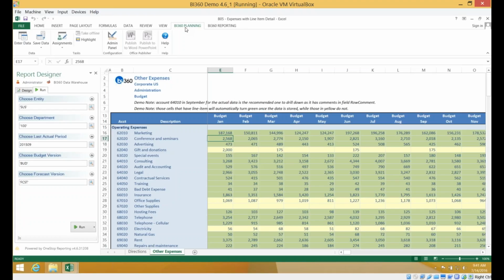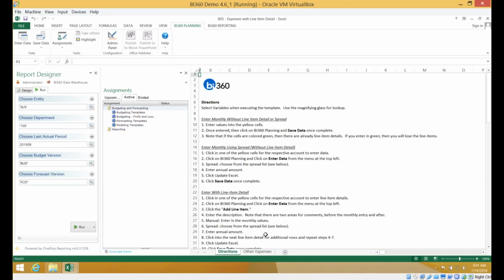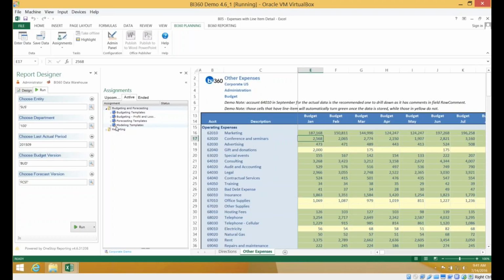Let's look at planning, which is budgeting and forecasting. So again, it shows up as a new tab in Excel. Typically, again, from an end user's perspective, they are going to have assignments. It's budget season, for example. Most organizations do it in the fall, not all. But an end user gets their assignments. Maybe they're going to have 30 or 60 days to complete them. They may get some directions along with their assignments, how to enter their data, etc. But they will be able to see what they have to do and what they've completed.